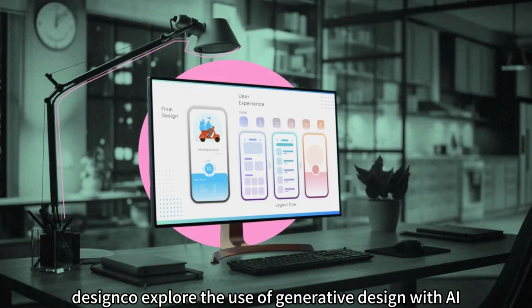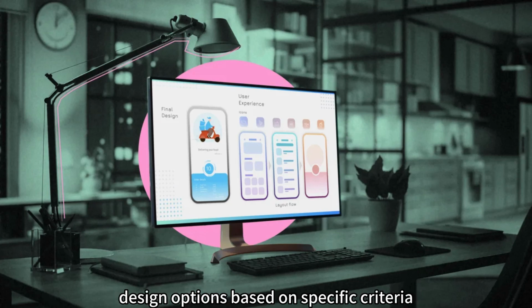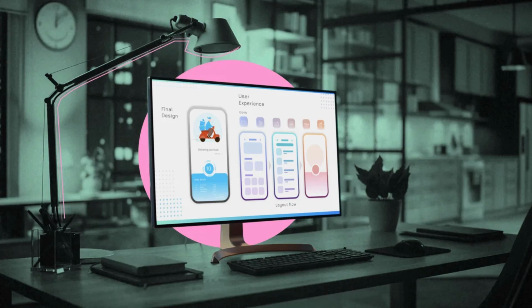Furthermore, DesignCo explored the use of generative design with AI. They used AI algorithms to generate multiple design options based on specific criteria and constraints. This allowed them to quickly explore different design possibilities and present clients with a range of innovative solutions.